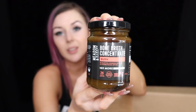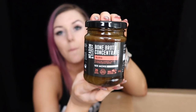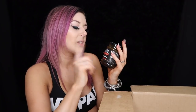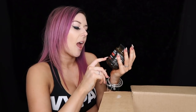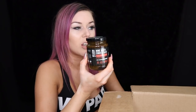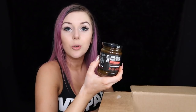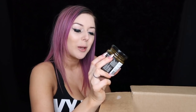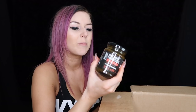This is the Meadow and Marrow Burn bone broth, and it is my freaking favorite. I have 1 teaspoon of this normally, and you can add whatever you want in with it. You can add the shirataki noodles. It has a bit of a spice to it, so it's got matcha, ginseng, MCT oil, and thermogenic spices. Oh, love it. Love it, love it, love it.